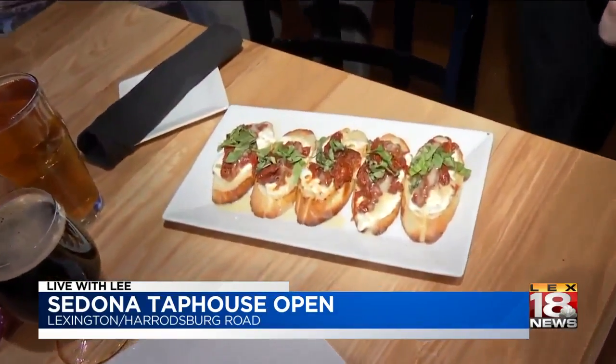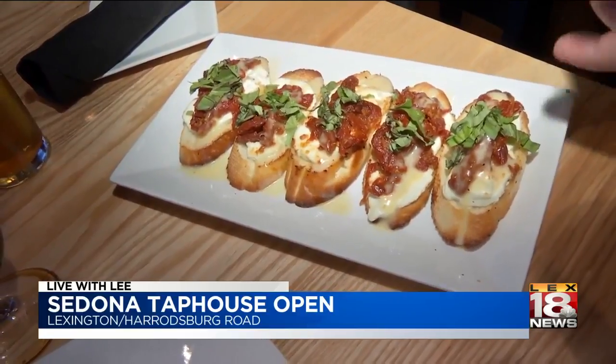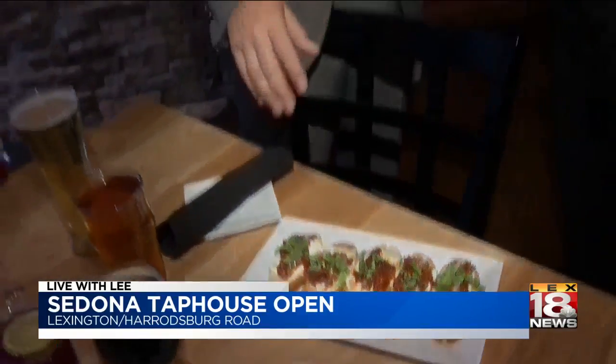Pete's with me. We're going to walk you through what you can see on the menu, just a few items. First of all, good to see you, Pete. Thanks for letting us hang out. Thank you. That looks good. Explain yourself. What is that? This is our goat cheese and tomato jam bruschetta. Name kind of explains it all. We have our bruschetta, goat cheese, our tomato jam, top it off with basil. Great appetizer. And then for an entree, that's a good looking steak.